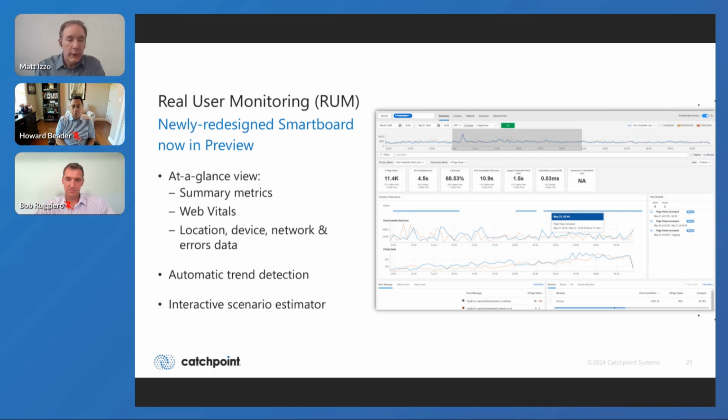And there's a very cool interactive scenario estimator tool that you could go in and see what happens when page view increases, what happens to bounce rate, for example, or when page view doesn't, that wasn't the best example, but let's say largest contentful paint increases, or other metrics that you're monitoring with RUM.